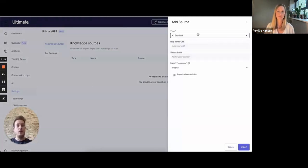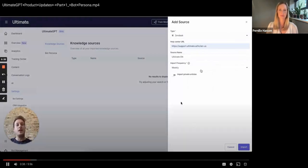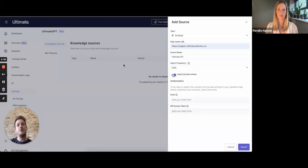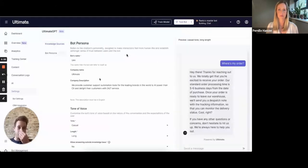And so I'll connect to Zendesk. I'll add the domain, the URL of my knowledge base. I'm going to use our own. I'm going to give it a name so I know which it is, because in the very near future, you can add multiple different knowledge sources. And then I'm going to set the import frequency. Let's put it daily, I'm going to update my articles a lot. I can also import private articles, so if there's something behind the login, I can just add the API key to it. I press import. Now it's importing in the background. It'll take maybe a minute or two, depending on the size of the knowledge base. Then I'm going to show the next features we just shipped.